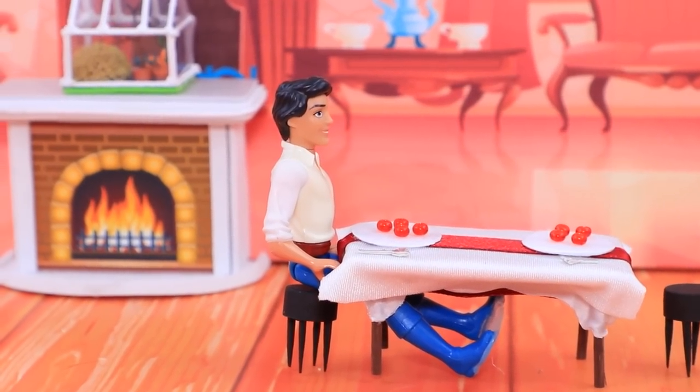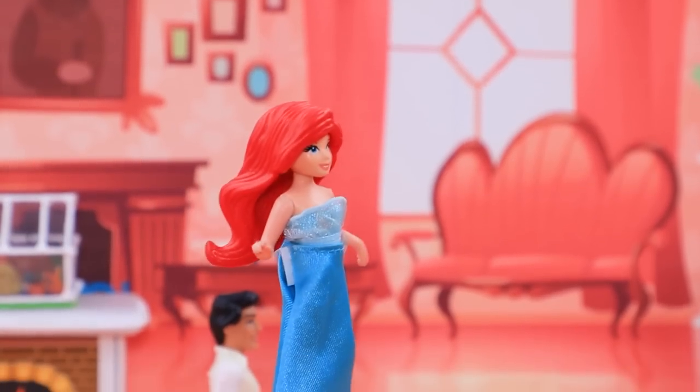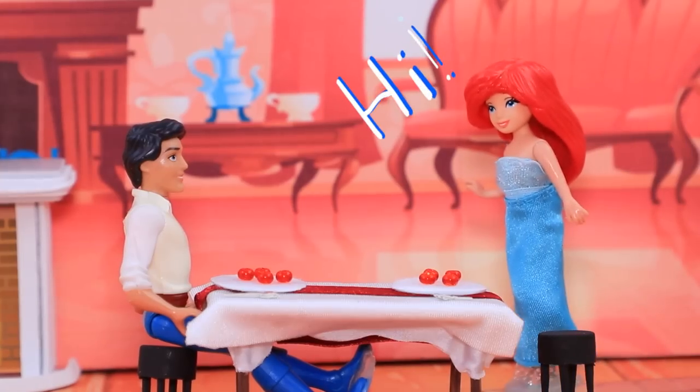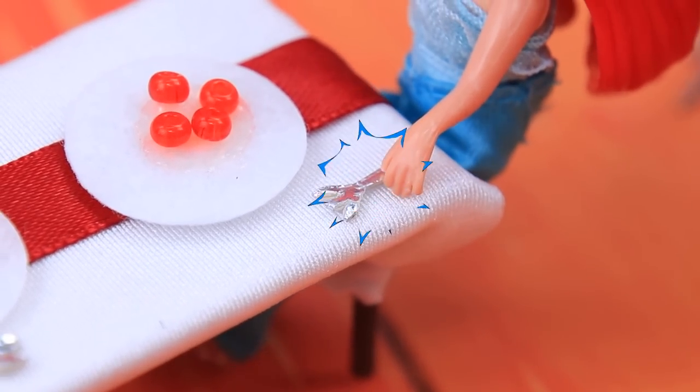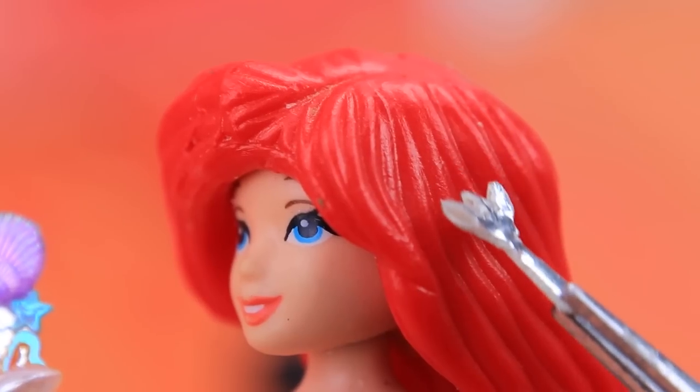The prince was already waiting for his beloved. Wow, it's so beautiful here. Hi. Ariel, you look amazing. Please help yourself. Oh, a comb. It looks like mine. I'll fix my hair. Even found a mirror.